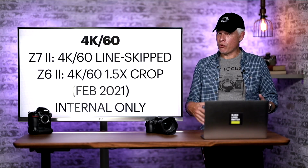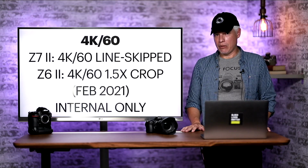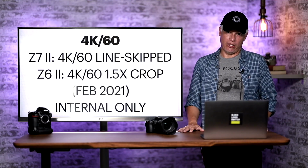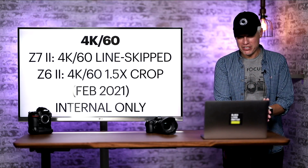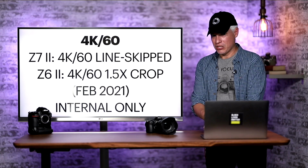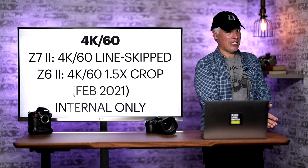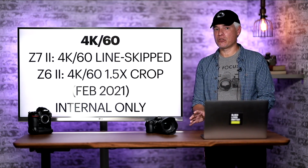Another huge bummer, if you are one of those people using an external field recorder, you can't record 4K 60 at all. Probably a limitation of the HDMI port, but it cannot output 4K 60. It can only output 4K 30 through HDMI. So now we're stuck in this thing where, okay, if you want 10-bit, that's great for people using external recorders, but those people now don't have 4K 60, they only have 4K 30. If you're an internal shooter, you can get 4K 60, but you can't get 10-bit. And in this way, either way, you're forced to make a compromise.